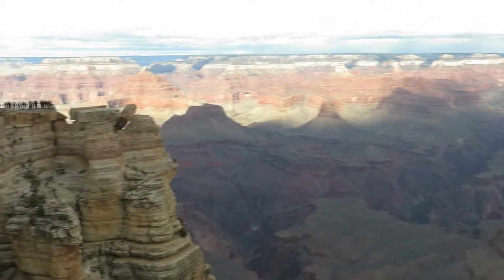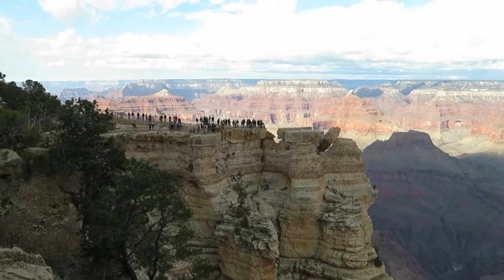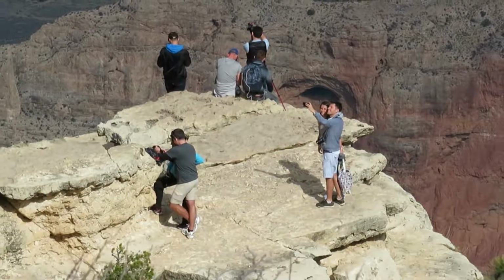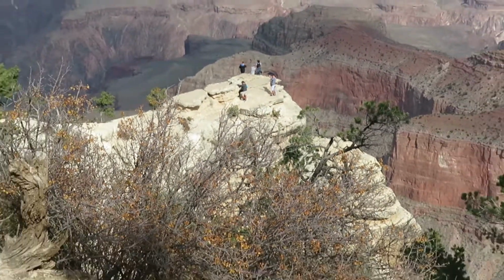And this appears to be a very popular area where we're about to go. Everybody's jammed up over there. And here are some brave souls, maybe even some nutcases, taking pictures of themselves, selfies, and there's no railing at this Grand Canyon. Well, good luck to them. Hopefully they don't fall over the edge.